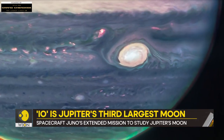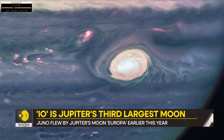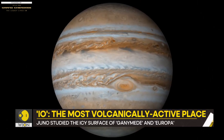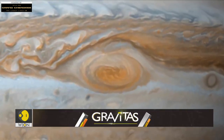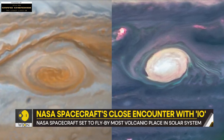In July, NASA's spacecraft Juno captured a glowing infrared view of Io. This image was taken from a distance of 50,000 miles. The brightest spots correspond to the hottest temperatures on Io.